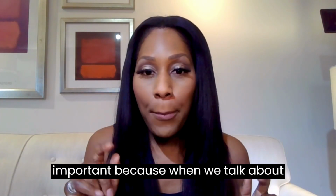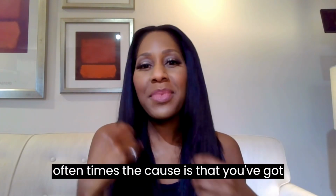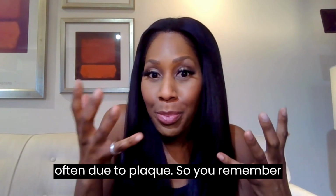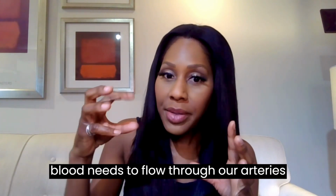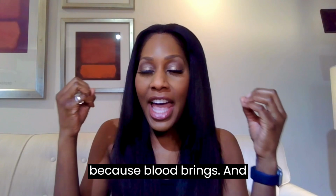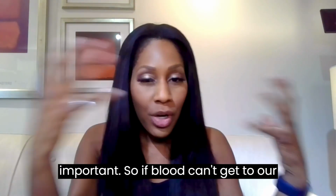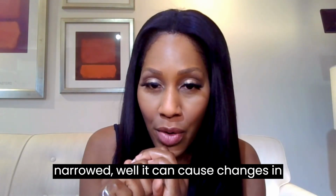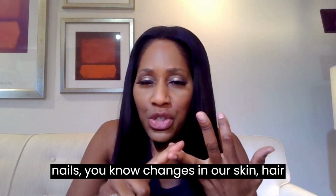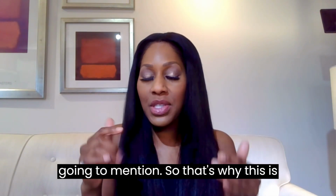Guys, this is really important because when we talk about peripheral artery or vascular disease, oftentimes the cause is that you've got some narrowing of the arteries, often due to plaque. Remember, blood needs to flow through our arteries because blood brings oxygen and nutrients to our tissues. It is very important. So if blood can't get to our tissues because the arteries are narrowed, well, it can cause changes in our body that we see. Slower growing nails, changes in our skin, hair issues, and some of the other symptoms I'm going to mention. So that's why this is so important.